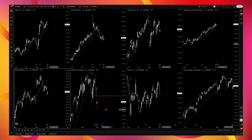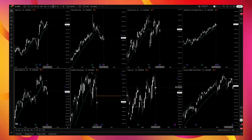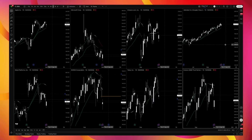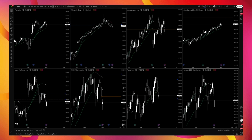Nvidia, this is the big one, and we haven't really reclaimed that dark pool level, so that's interesting. Tesla is kind of breaking down a little bit more, but we are pushing back up to the highs of yesterday, so let's see if we can reclaim. And the Qs are the Qs. We're basically closing that gap. So it's kind of mixed on the mega tech caps. There's definitely strength in Google and Apple.